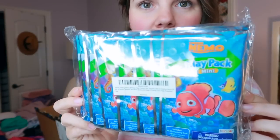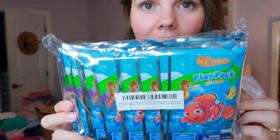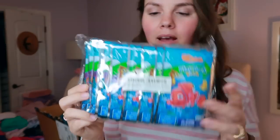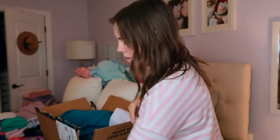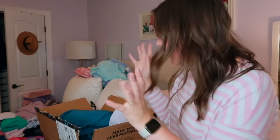For that, I did get this little pack of Finding Nemo. I figure little girls, little boys, everybody, even grown-ups, I like coloring. I find it therapeutic. So I got these. It's like a multi-pack like you'd get for a birthday party. So we can use them as activities, but then we can give them away and do that kind of stuff.